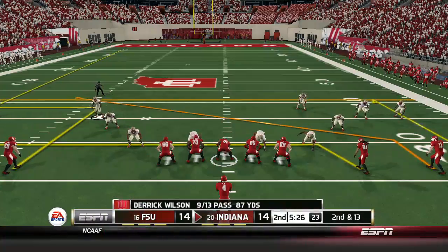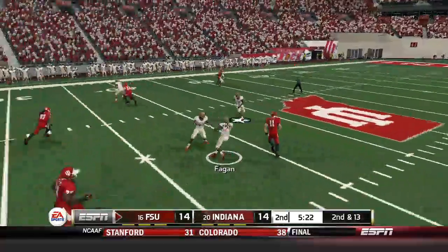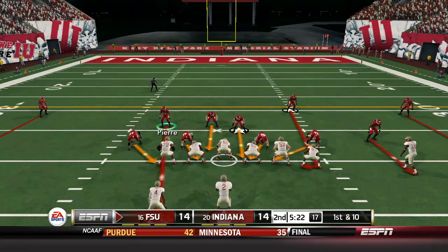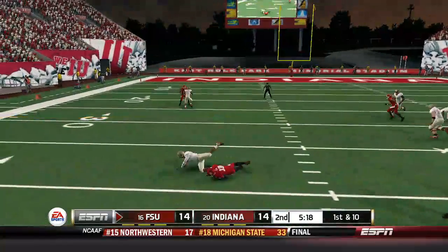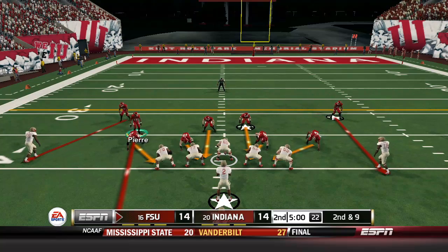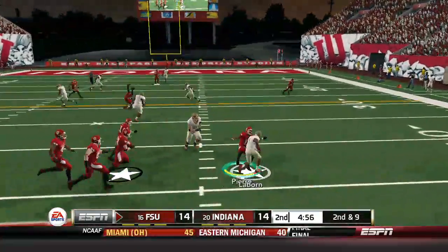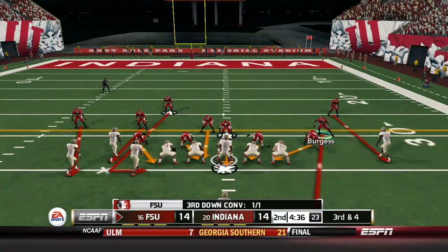So an empty backfield with 5 wide receivers. Tries to fit it in there, and it'll be intercepted. And he is drilled to the 39-yard line. He gets out to about the 38-yard line. Fires out quickly to the tailback. And he's tackled at the 33.